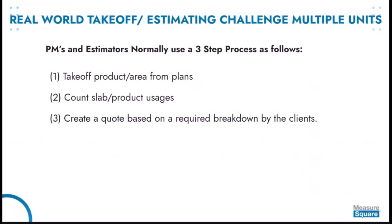So there are challenges in the stone takeoff estimating process, and the devil's in the details with each step. Here are a few challenges that PMs and estimators likely encounter in every bid. Product area takeoff for larger products is hard to track. Counting slab usages and layouts manually takes hours, even days. And creating quotes based on different breakdown types is very time consuming and error prone.